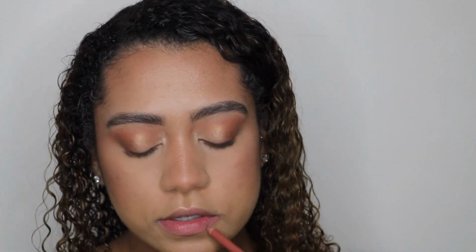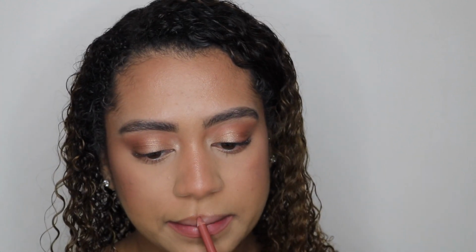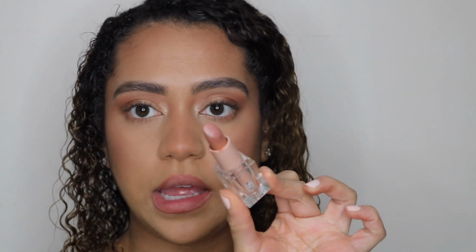I'm going to be using the Rimmel London Lasting Finish Stay On Contouring Lip Pencil. This is in the shade Tiramisu, okay? I'm just using the Rimmel lip liner in Tiramisu. Then for lipstick, I'm going to be using the KKW Beauty one in Nude 3, and it looks like this.